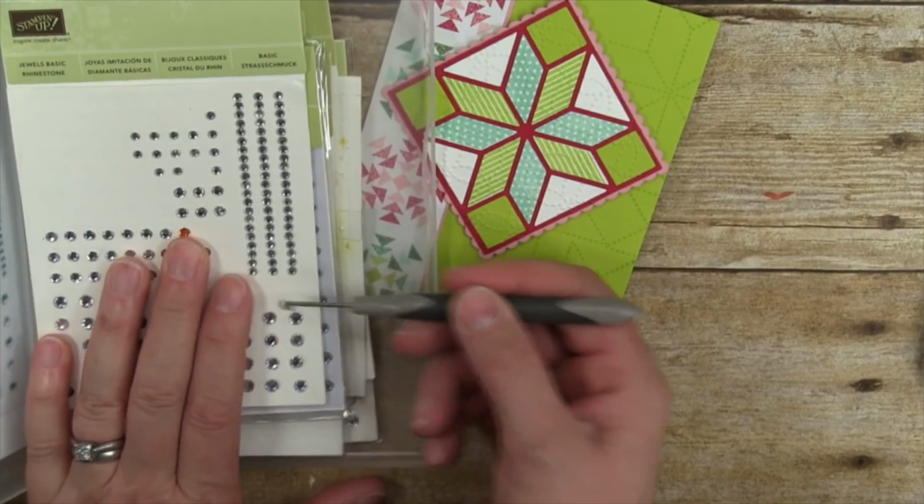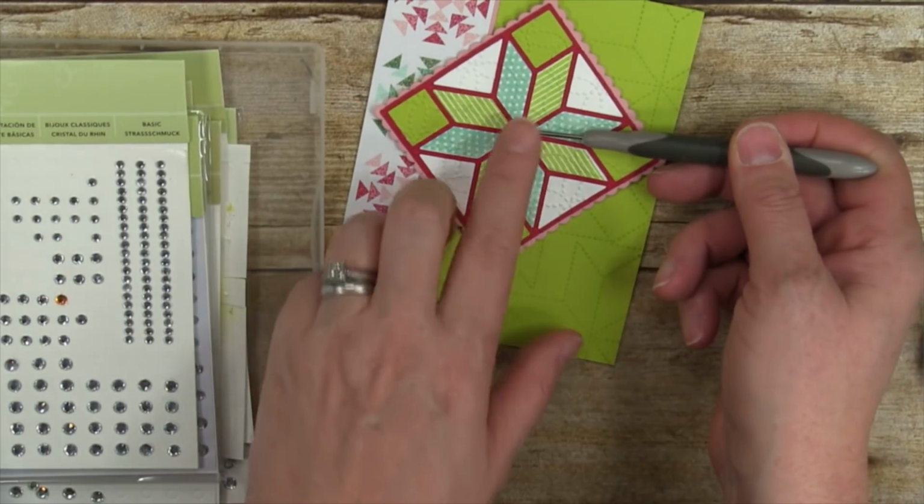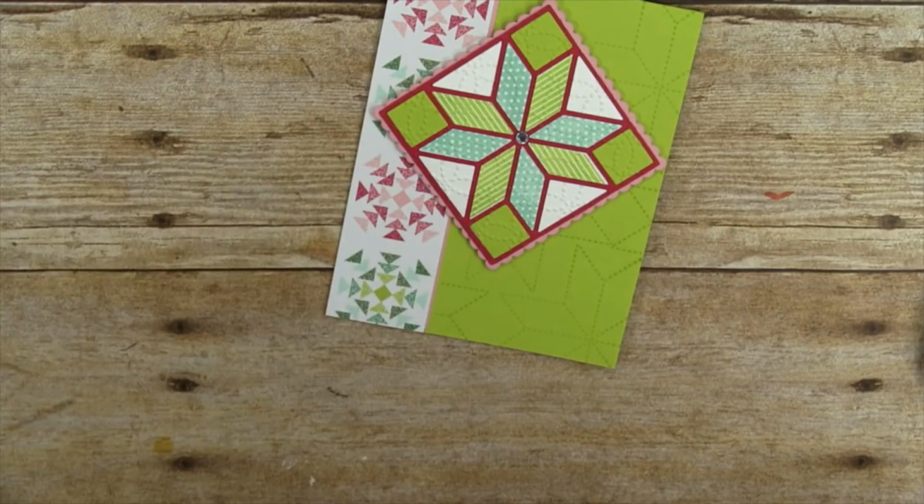And here again, I'm using my paper piercing tool. And I'm just going to put one right in the middle. Ba-boom! Gotta have a little bling.